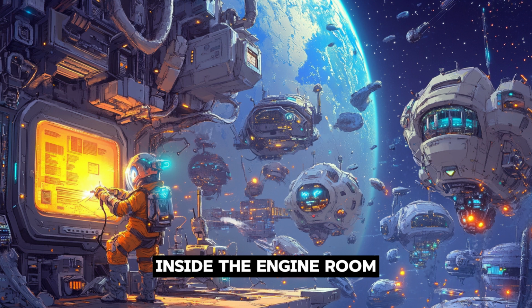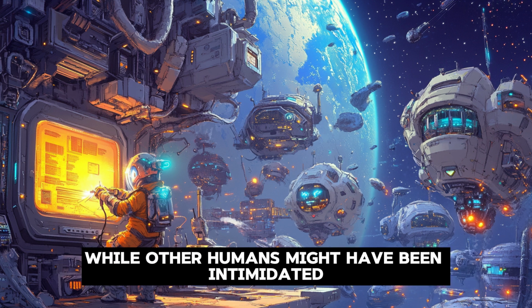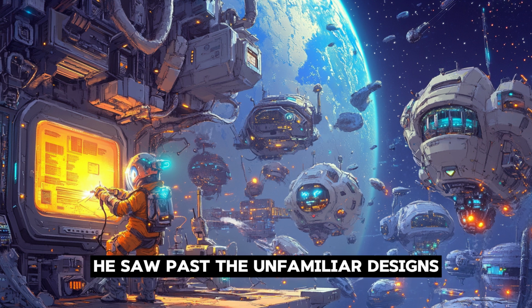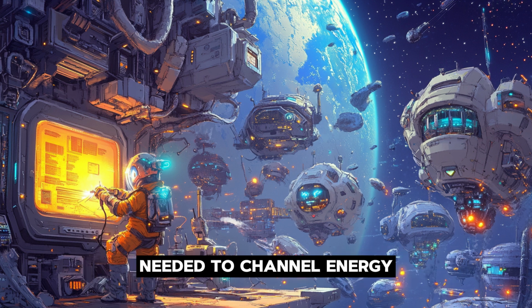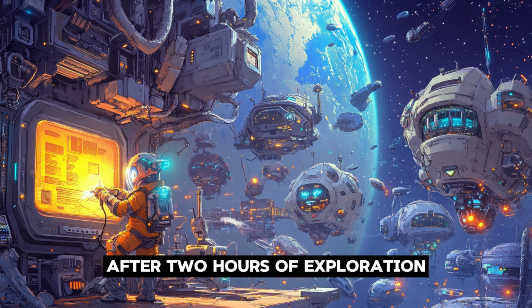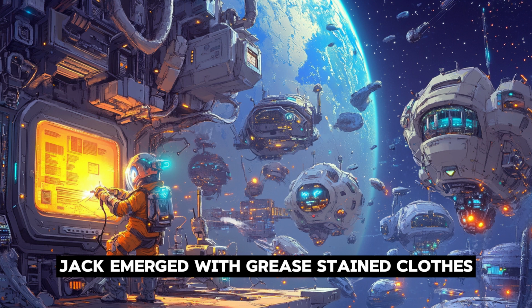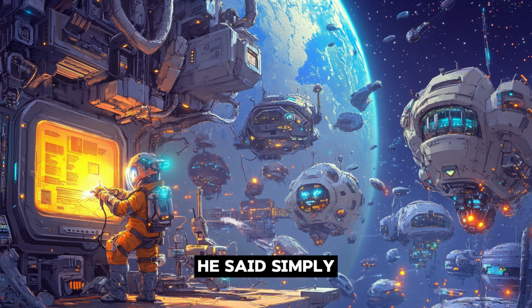Inside the engine room, Jack found technology unlike anything he'd seen before. While other humans might have been intimidated, he saw past the unfamiliar designs to the basic principles underneath. Engines needed fuel, needed controlled combustion, needed to channel energy. The forms might be different, but the functions were universal. After 2 hours of exploration, Jack emerged with grease-stained clothes and a confident smile. "I can fix it," he said simply.